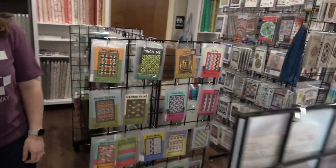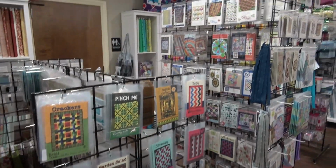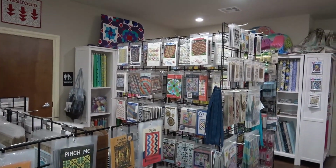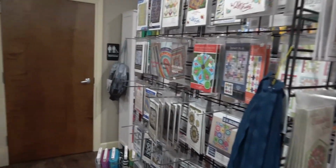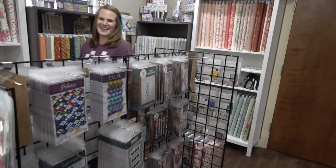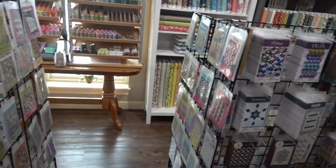We love our Jaybird patterns. You've got more Villa Rosa. You have a ton of patterns. We do. So if you're looking for a project, we can help you out. Rows and rows and racks and rows of patterns. Look at all of these.